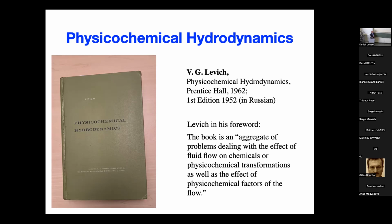So here you see my own copy, heavily used. And in fact, it's out of print. You can only get it secondhand. And I see that the price of this book is going up with time. So it's also an investment, but I'm happy to have it as a book.